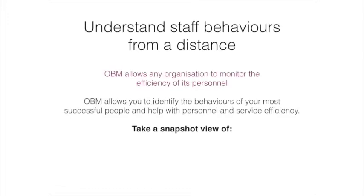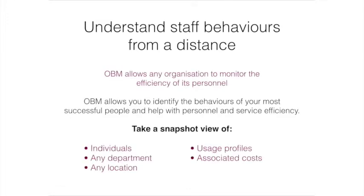The increase in remote and flexible working has caused organizations to need to understand their people's behaviors from a distance. OBM allows any organization to monitor the efficiency of its personnel via simple automated reporting routines that can report everything or just exceptions as preferred.